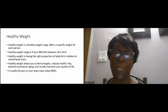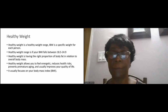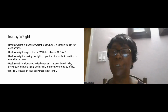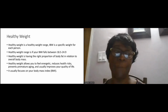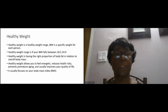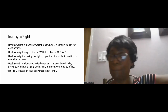We often hear the term healthy weight. That's a healthy weight range. You have a range, and it has to do with your BMI. So if your BMI falls between 18.5 to 24.9, you're at a healthy weight range. The healthy weight is having the right proportion of body fat in relation to overall body mass. It helps you to feel energetic, reduces health risk, prevents premature aging and usually improves your quality of life. It usually focuses on your body mass index.